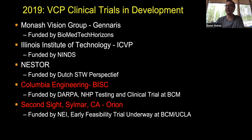So what's going on right now in the field? Well, because of the dramatic advances in technology, there's a lot more interest in this field just in the last decade or so. There are at least 5 groups working on projects designed to develop a visual cortical prosthetic to be implanted in human blind subjects. And this is not even touching the impressive amount of work going on that targets the retina. There's of course a group in Australia, the Monash group, a group in Chicago at the Illinois Institute of Technology, and the group led by Pieter Roelfsema in the Netherlands.